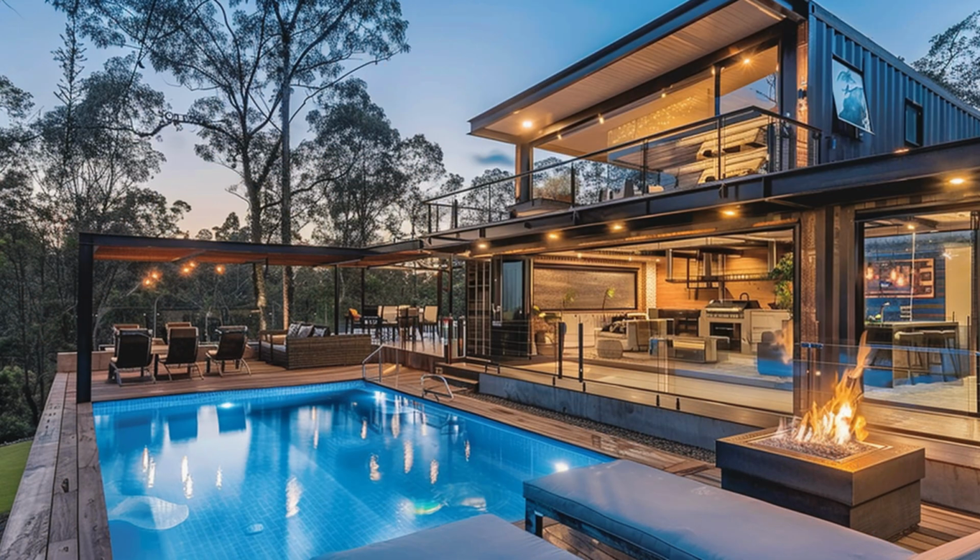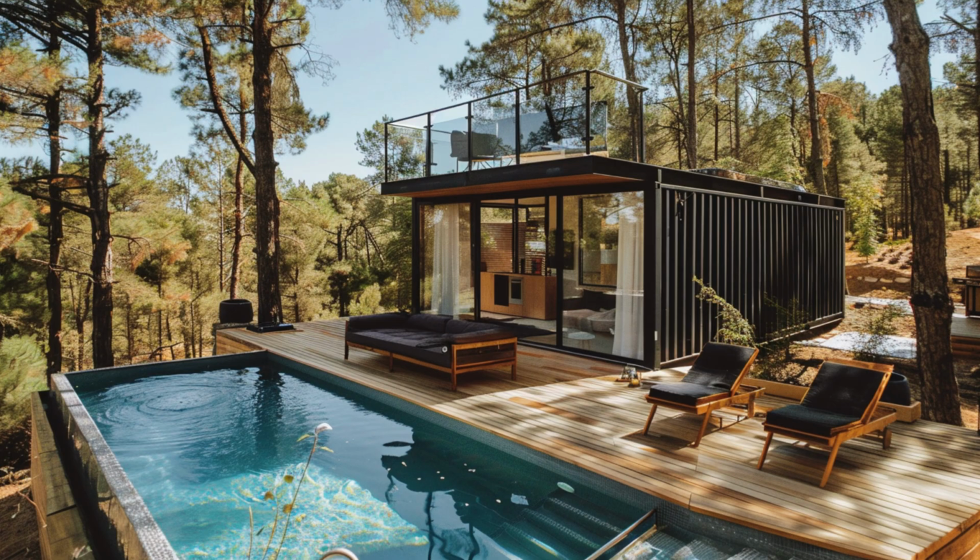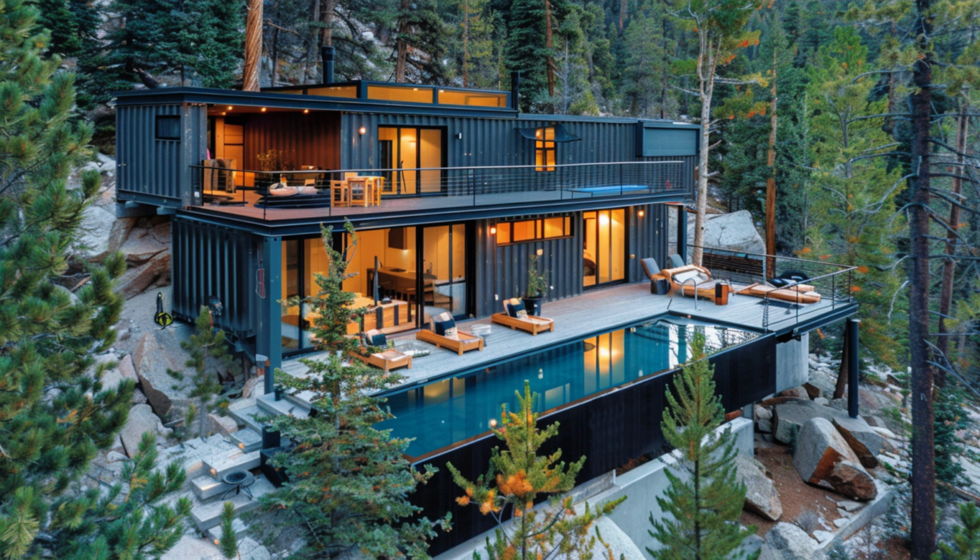A modern, contemporary, and stylishly designed home with a large swimming pool, situated in a lush, mature forest setting. Mid-century modern architectural aesthetics with a rustic metal accent. The home is constructed of dark metal, with large windows offering expansive views of the surrounding trees. A fire pit is within the decking area, with a blazing fire.